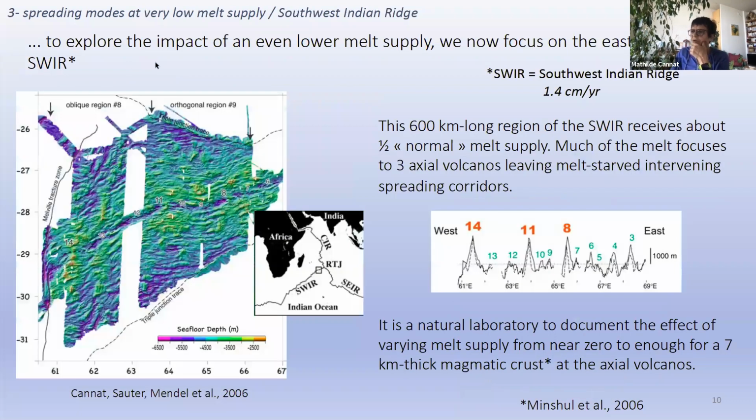Okay, so now we're going to very, very low melt supply. And for that, we move to the Southwest Indian Ridge, and to a very specific place of the Southwest Indian Ridge, because actually a lot of the Southwest Indian Ridge has a melt supply that is, with respect to spreading rates, comparable to other slow ridges. But this particular place has probably a much colder mantle than elsewhere. And it's a 600 kilometers long part of the ridge next to the Rodriguez triple junction.